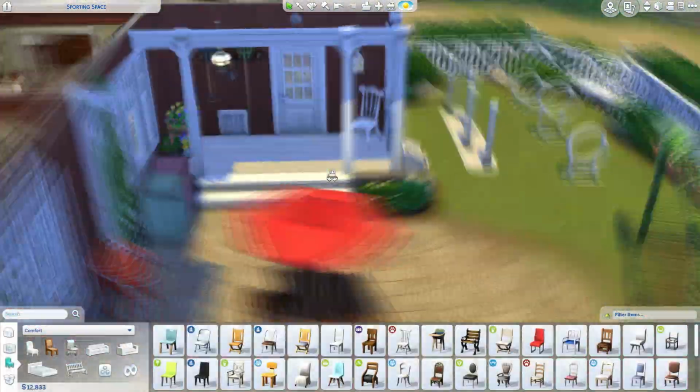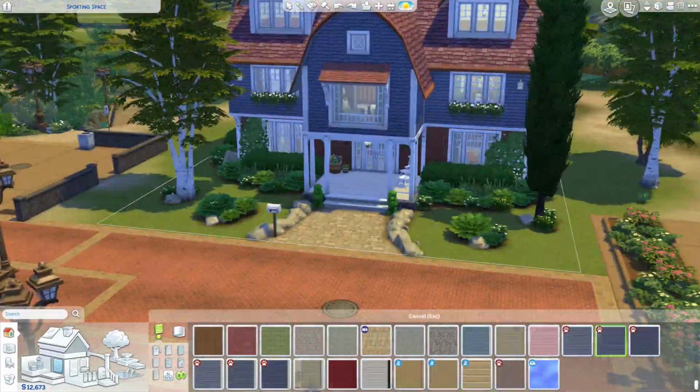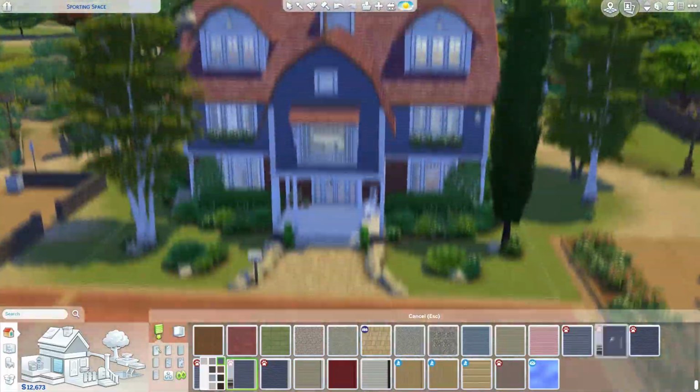Anyways, I think we're going into screenshots in just a few seconds, so I'm going to wrap up this voiceover now. But I hope you like this build. You can download it off the gallery. My ID is the same as my YouTube name, so Aveline Sims.